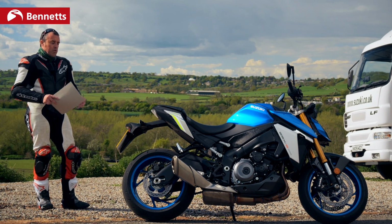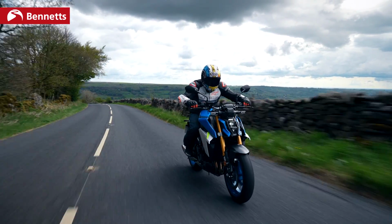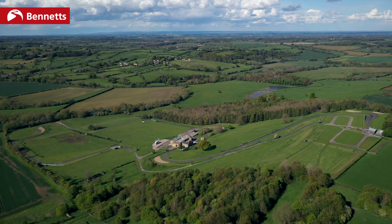Today we've had all day on the road in Yorkshire, which is my back garden, which I've loved, and we've had the opportunity to stretch its legs up here at the hill climb, which gives us a good opportunity to really put the handling through its paces.